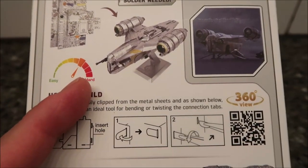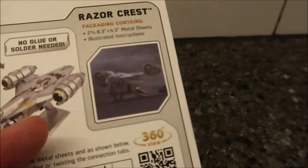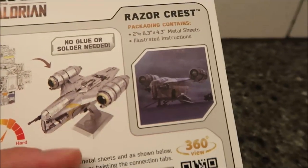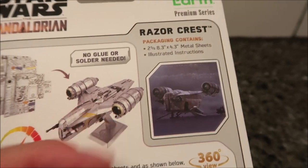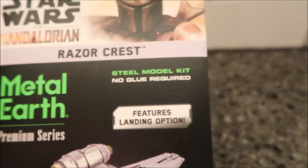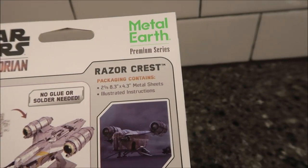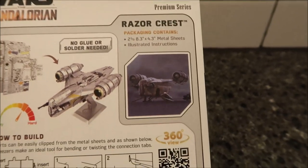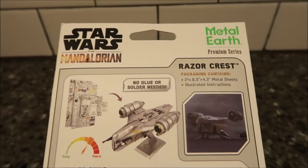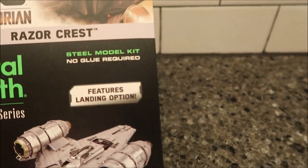This one is a little over medium. It's not super hard, but it's going to be a little over medium difficulty. I'd say the engines are going to be tough, and some of this area might be tough. Most of this looks pretty straightforward. How many sheets is this? Probably says on the back. Two and another sheet for the total thing. Oh, there's a picture of it right there. I'm going to see which options she wants and get it put together, and I'll let you see what it looks like when I get done with it.